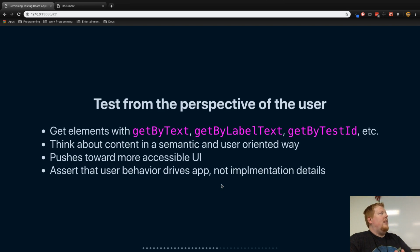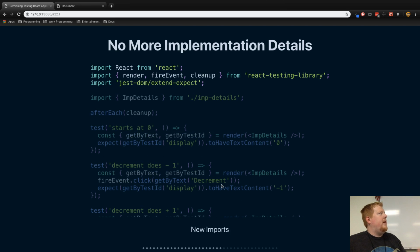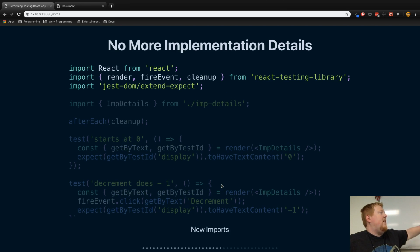And then we're asserting that the user behavior is driving the app, not the implementation details. Right? We're asserting that clicking the save button is doing the saving, not calling the function on the instance of the component that's doing it. So no more focusing on the implementation details. So here's what testing that same component with React Testing Library would look like.